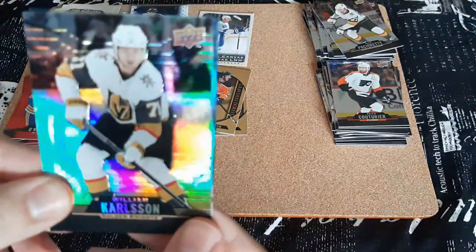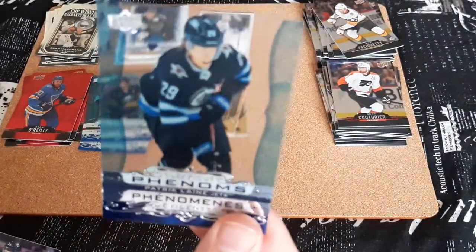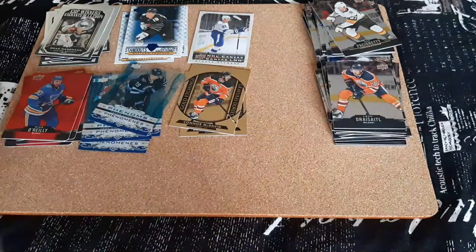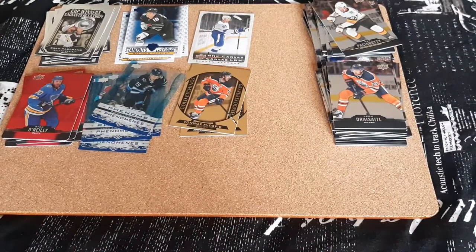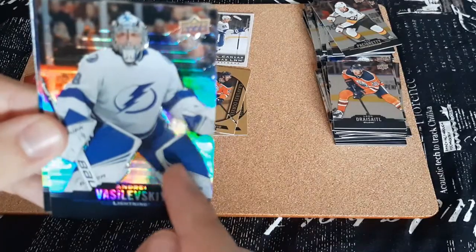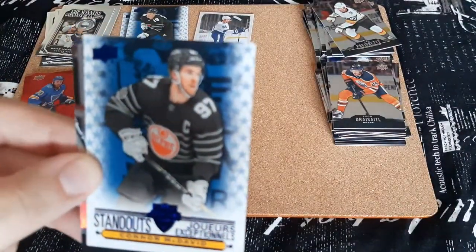Next, William Karlsson, Leon, and Patrick Laine, clear-cut Phenoms. That looks cool. 2 packs left. Ryan O'Reilly. Has to be the third one I got of this one, if not more. And an All-Star Standouts for Connor McDavid. That looks really nice.